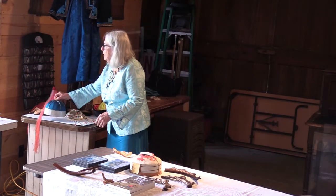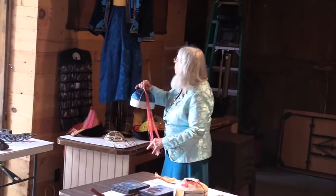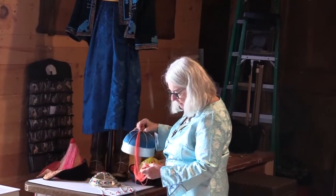Okay, well, I'll show you the hats. Okay, so these are hats. This is a woman's hat. And I really wanted to talk about the costume.